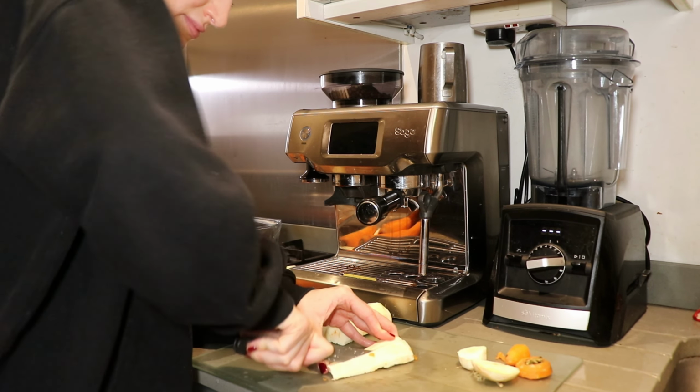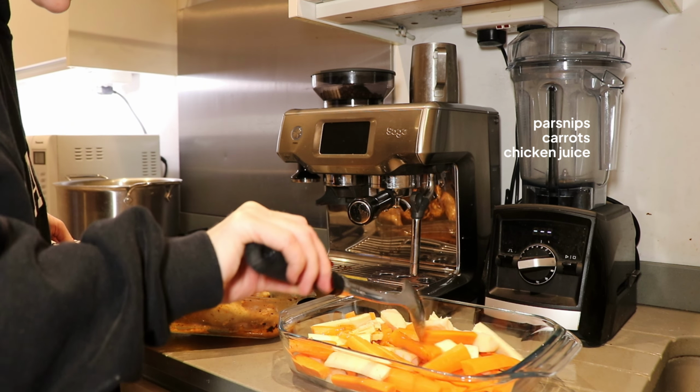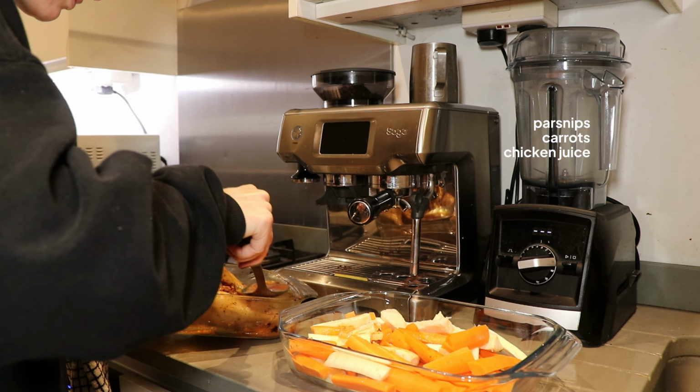Next, I peeled and chopped the remaining parsnips and carrots for dinner. I placed them in an oven dish and poured a bit of the chicken juices over them to add some extra flavour.